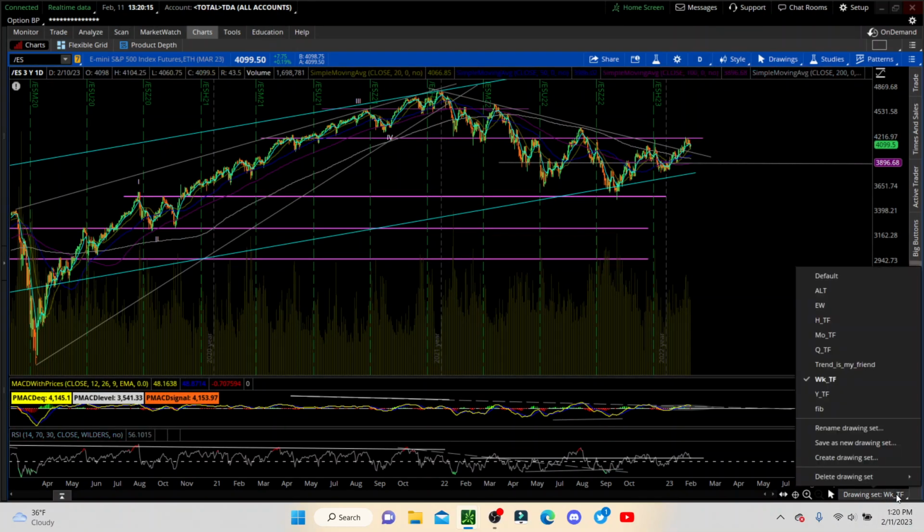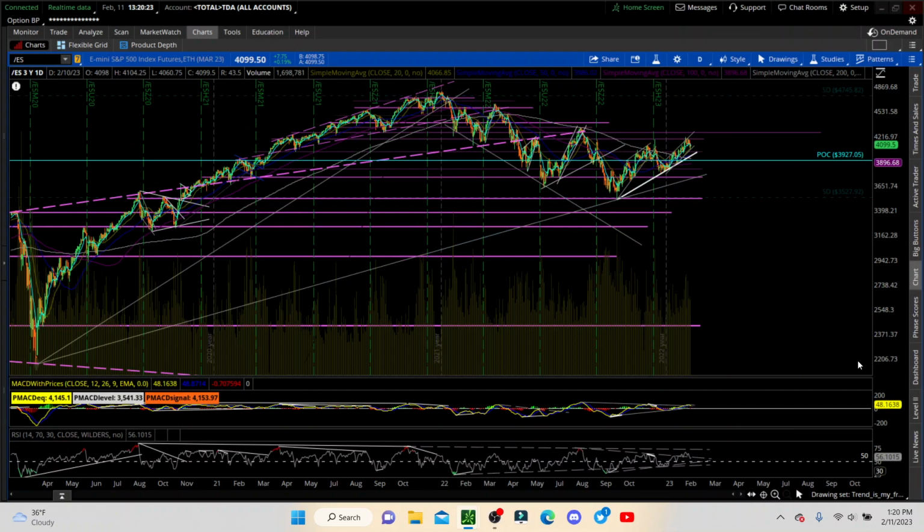And if you stick around, we're going to check out two. We're going to check out ES with one look at going a little bit higher before lower, and then we're going to go on a SPY and see a different form of that movement.